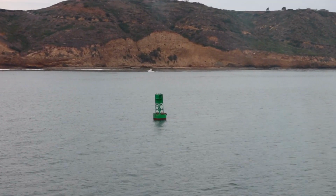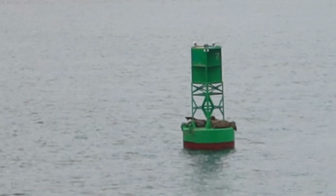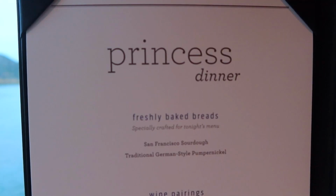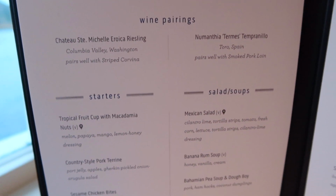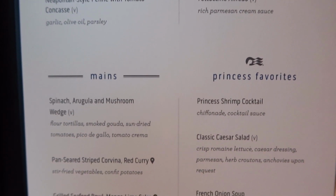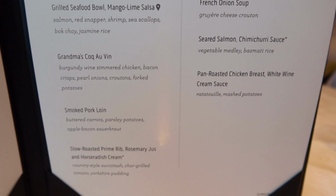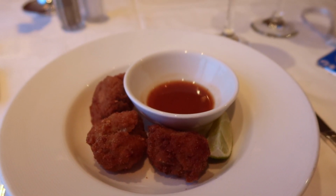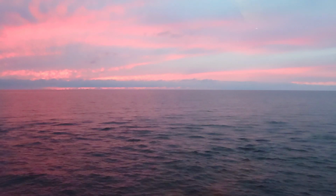For dinner, I tried the Concerto dining room again and was seated by a window in time to see a few seals on a buoy and the lighthouse as we sailed by. I started off with the sesame chicken bites, which I unfortunately found to be a little on the dry side. However, the absolutely stunning sunset we were sailing into made up for it.